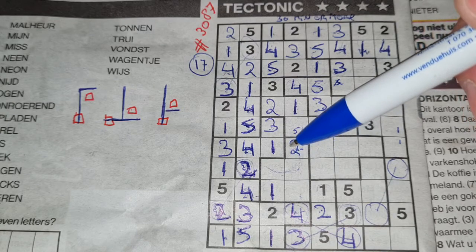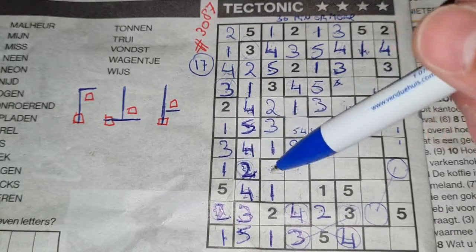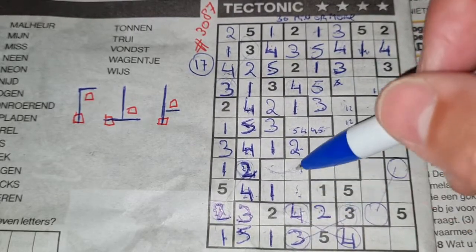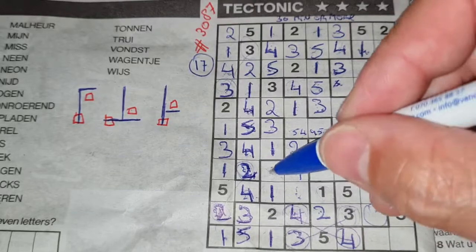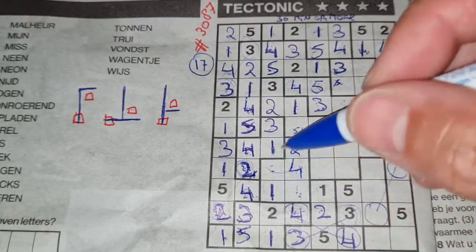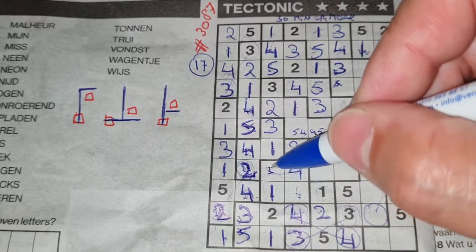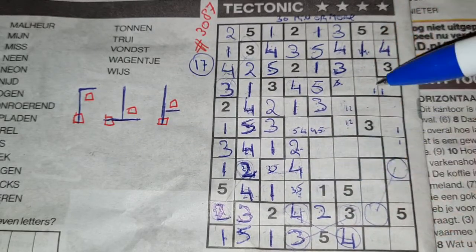Then this box cannot be a 4, so the 4 and that box cannot be a 4, so one box left for the 4 should be here. Two numbers left in this area for the numbers 3 and 5. 3 and 5 cannot fill this yet, need to wait.